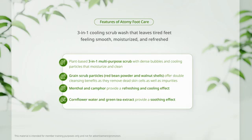And what do we do in California, especially during the summertime? We go to the beach, right? And if you have really ugly feet and your heels are cracked, would you be so confidently going to the beach? No, you're going to be wearing socks, right? So let Atomy Foot Care take care of your feet before you go to the beach, okay?